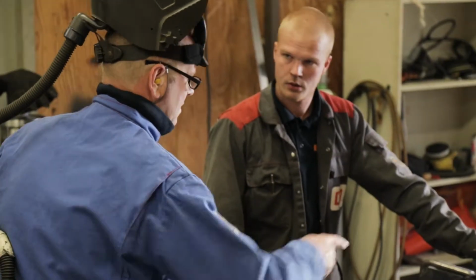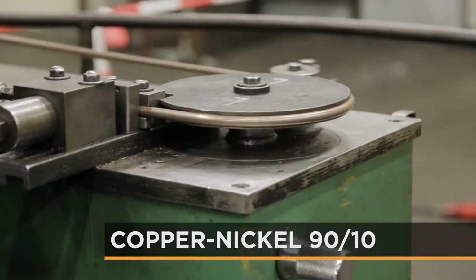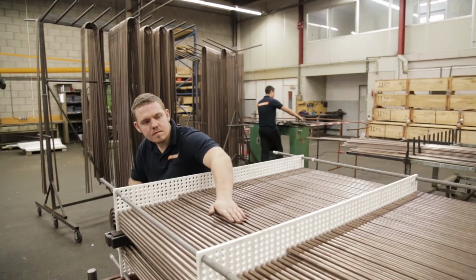Don't settle for short-term solutions or savings. WEKA is the best in the world. Copper is the only choice for WEKA. It simply performs better. WEKA box coolers are 90% copper, an industry-leading feature.